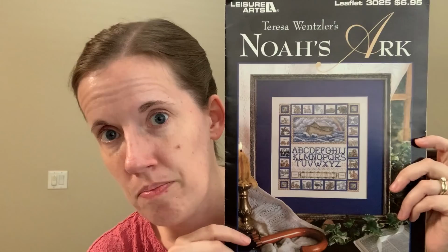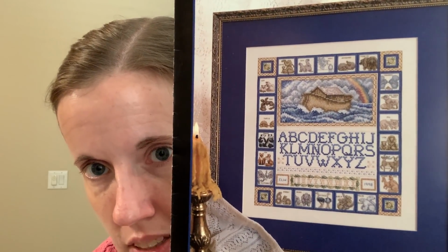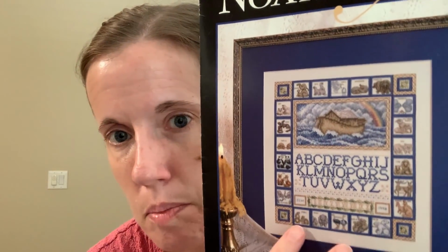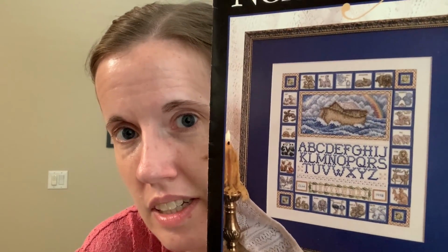All right, now I got a DMC stash, a couple books on DMC stash because someone contacted me that they were getting rid of some things, and I've got Teresa Wentzler's Noah's Ark, and I thought this was really pretty. I can't remember who was working on this. Somebody on Flosstube had this, and I don't know if it was Dina Half Stitch Cross Stitch or if it was somebody else, but I thought this is really pretty. And maybe I could make it for grandkids or something someday, but it's got some specialty stitches. All these little animals are one-by-one, so it's pretty. And I even like the main scene. That's really quite nice. So I will enjoy doing that someday.